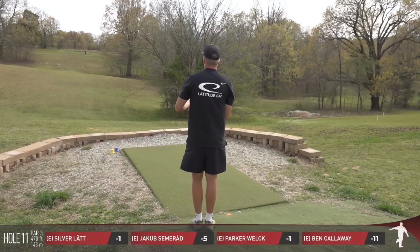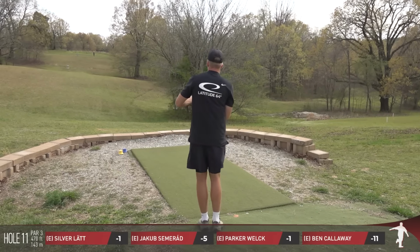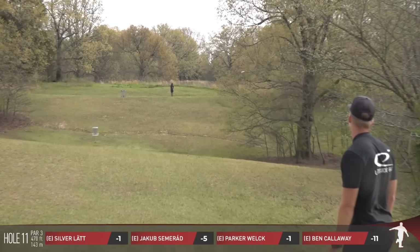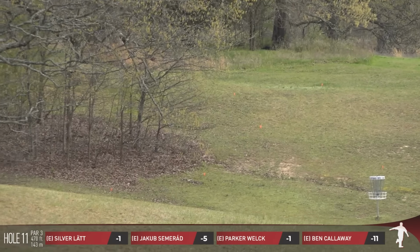Those trees on the right do come into play if you throw something overstable, and we do have a lot of headwind here, so it's going to cause discs to flip, or you're going to undercommit like we saw Ben and just hyzer out left.